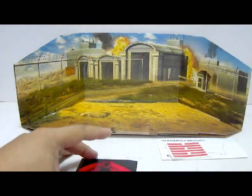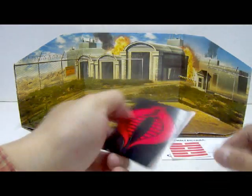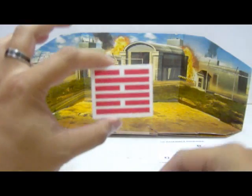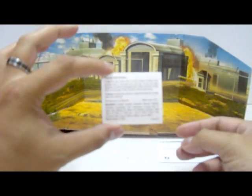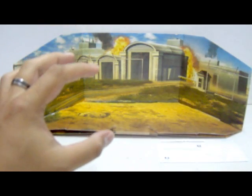And the other side is blank. And the other one is the Cobra logo, same thing. The other side is blank. Then we have the temporary tattoo, which is the Iron Kage clan logo. At the back here, there's a smaller instruction on how to apply the tattoo onto your skin.